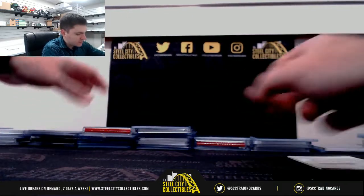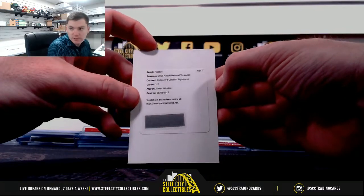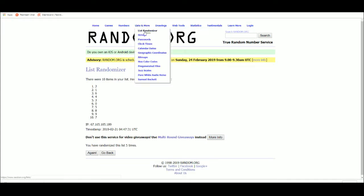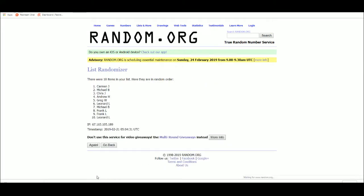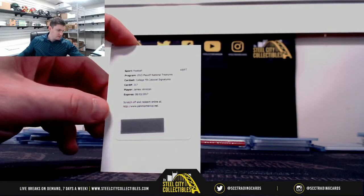That does it for our group break with our redemption. College Football Colossal Signatures, Jameis Winston. Time to random that off. Frank. So Frank, the Jameis Winston.